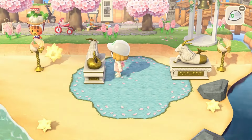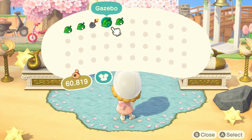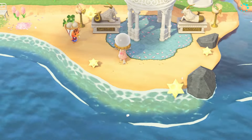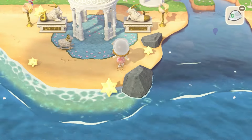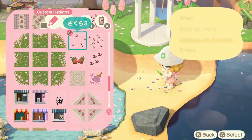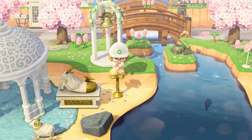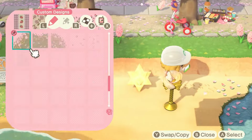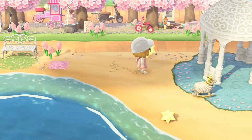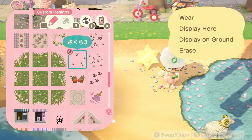And again, I used the cherry blossom pond code to frame out this area on the beach. I really like how the gazebos look with water under them, or the pergolas, or any of those larger items. I just think it looks really cute to be submerged in a pond like that. So I used that idea again on this beach. And again, I put more of the cherry blossom petal codes underneath everything that needed a little bit more filler.